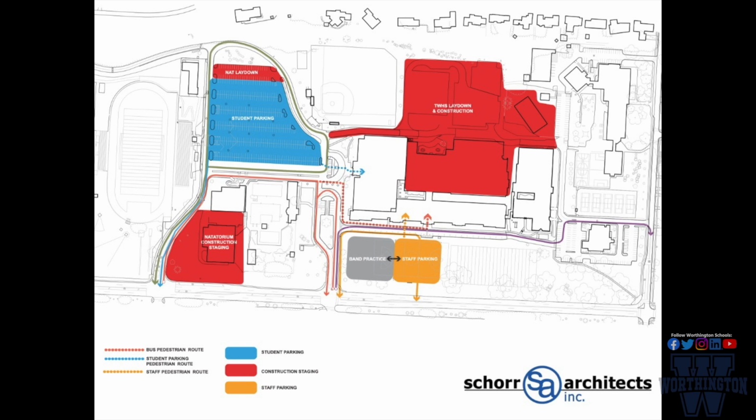And then finally, working our way counterclockwise to the front of Thomas Worthington, I just want to point out two features that we have currently in the plans. There's a gray square there, which at this point is designated as the temporary band practice field. At this point, the field is gravel. It will be compacted, and it's going to be designed similar to that of what they're using in Gahanna. So I talked with Principal Scully today, and our band directors were on their way to Gahanna to inspect that, just to make sure that it meets their standards and it will meet their needs for next year.